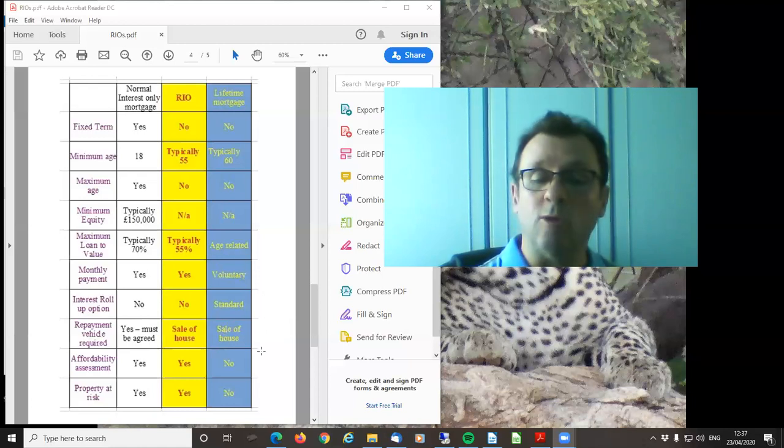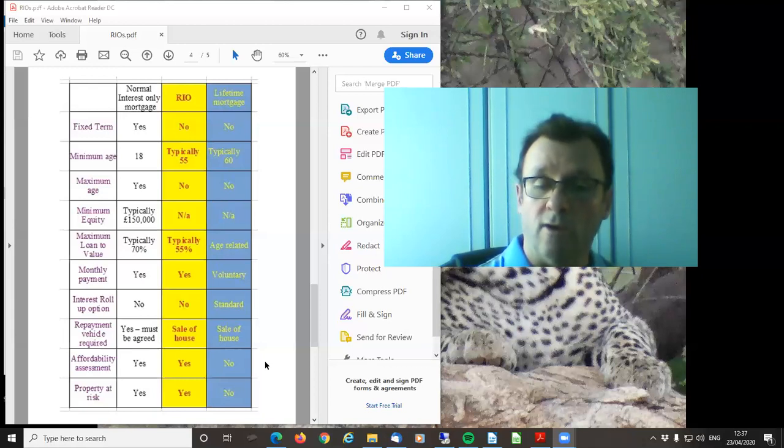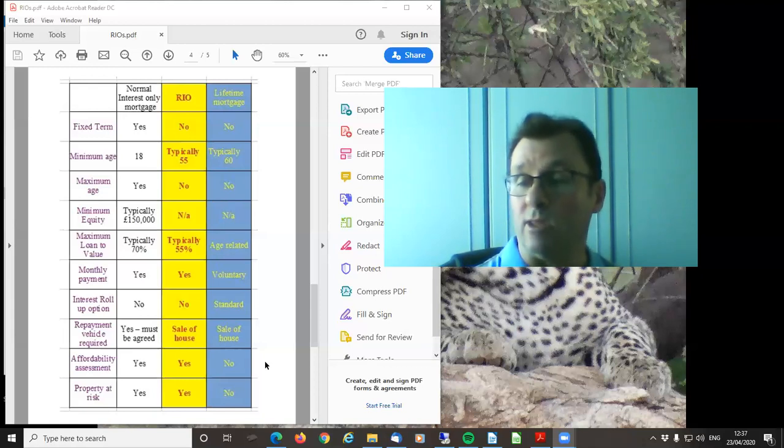Affordability assessment, and this is where a lifetime mortgage differs from the other two options. There is no affordability assessment. When you raise a lifetime mortgage, it's based purely on your age and the value of the property. If the property is acceptable, the loan to value they'll give you is based purely on the value of the property and your age. So you don't have to be able to afford the payments. Even if you want to make them, you don't have to be able to afford them. Very important that, and I'll be coming to that in a minute.